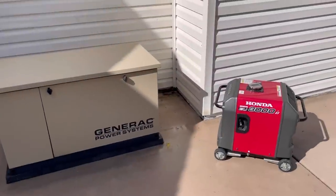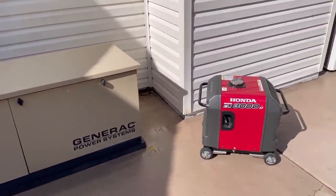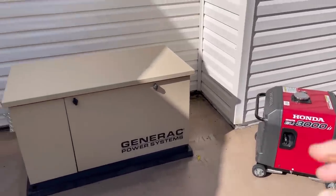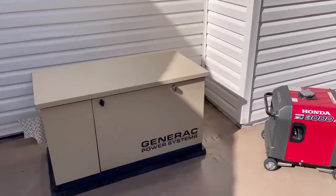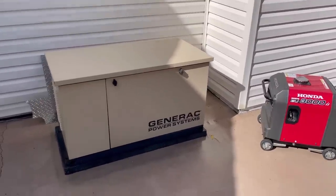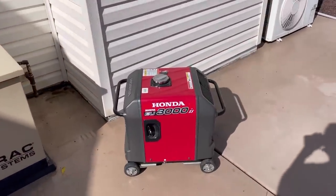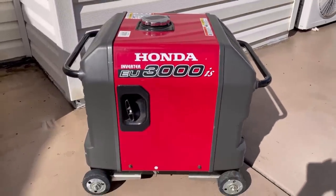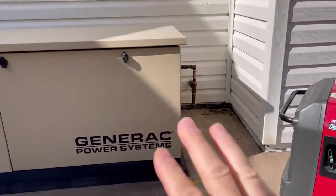Okay, so getting back to these two generators I have here, I would like to give you my experience over the last 20 years. I have had this Generac for 21 years now. I think I got it back in 2001, somewhere around there. But yes, I have had this generator for over 20 years. And I have also had this Honda EU3000iS for, I'll bet, 15 years now. I wanted to talk about the comparison between the two.